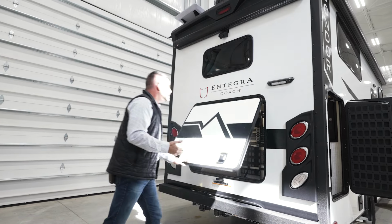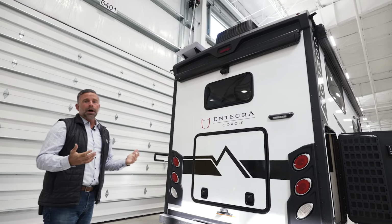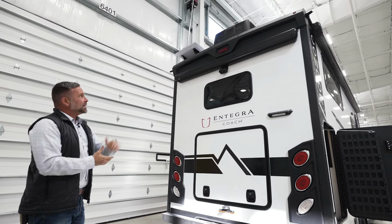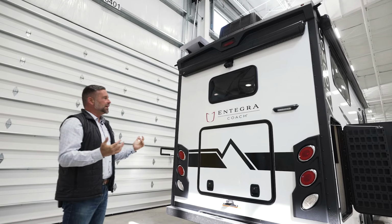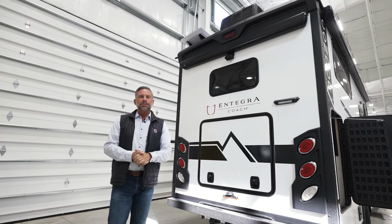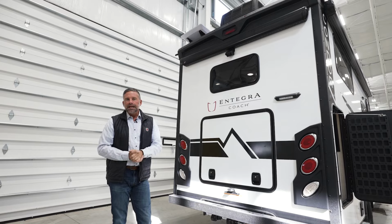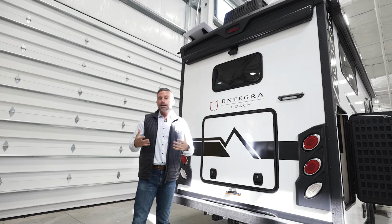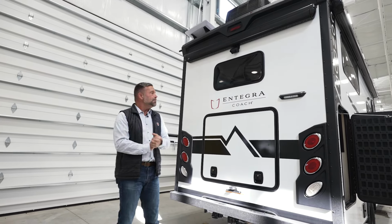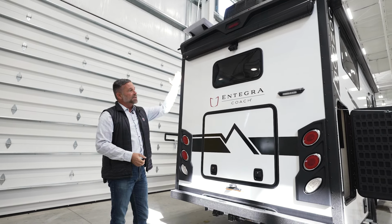Some will change. On the rear of the coach here, we do have a rear power awning, and we added that intentionally so that if folks are in the Grand Canyon or any of these remote places where there's a beautiful scene behind you, and obviously not all campsites are set up to be able to park in an ideal way, we're able to see all the beauty. So if it is in the rear of the coach, you can put your camp chairs back here. You can extend that out.